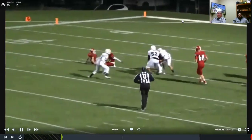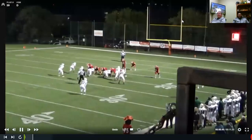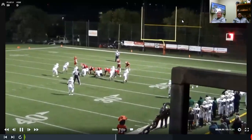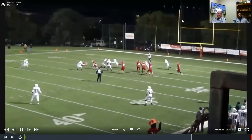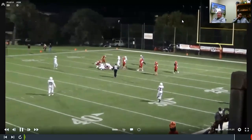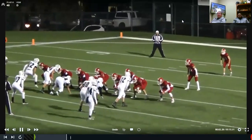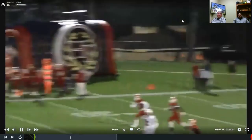Here Lorenzo is again right here. So that's a little bit of everybody there. Over the years, we've been pretty successful on defense. Yes, sir. I was talking to my son, John David. He was talking about how well our defensive tackles played against them.